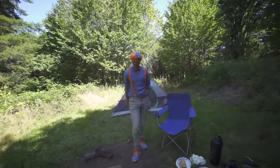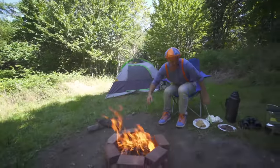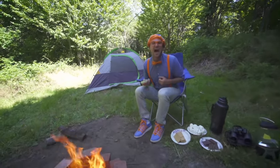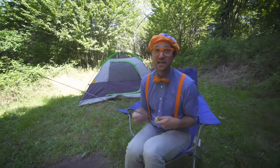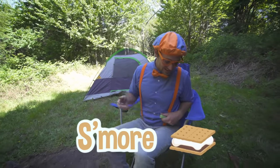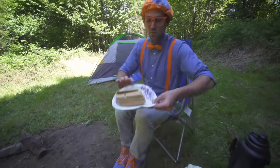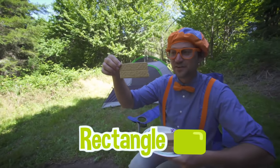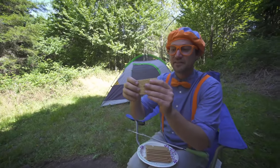Yeah. So now that we have a safe campfire, I think it's a perfect time to make some s'mores. Have you ever had a s'more before? They're so yummy. After a good healthy dinner, you can have a s'more. Here, check it out. So we got some graham crackers. Yeah, and this is a rectangle, but you split it in half.